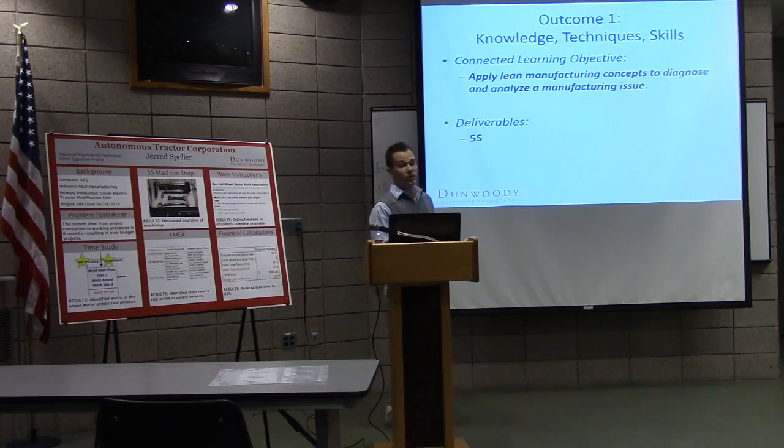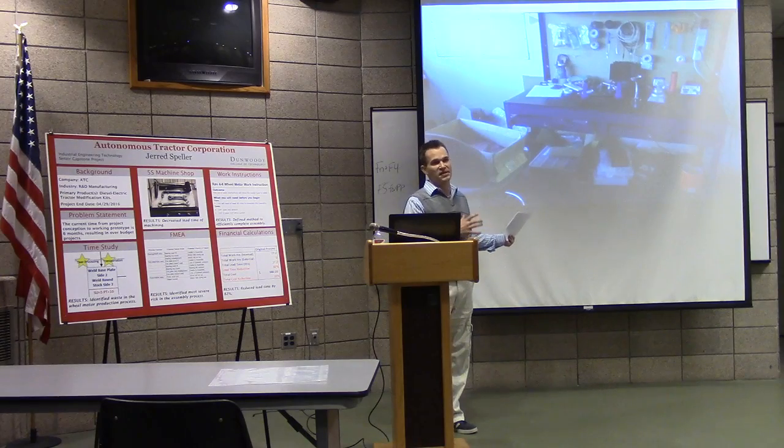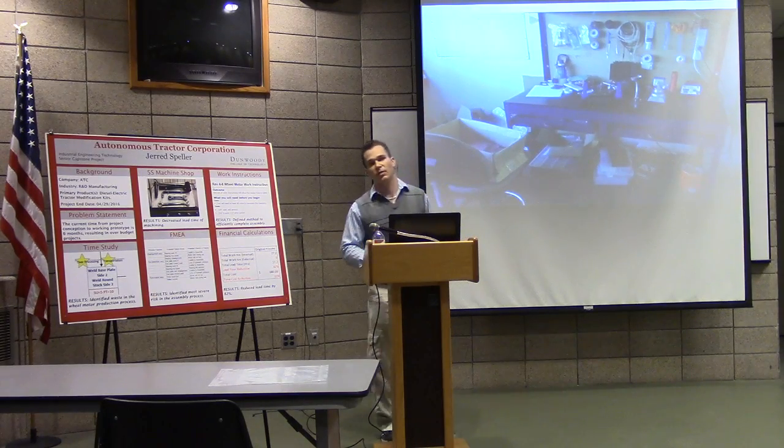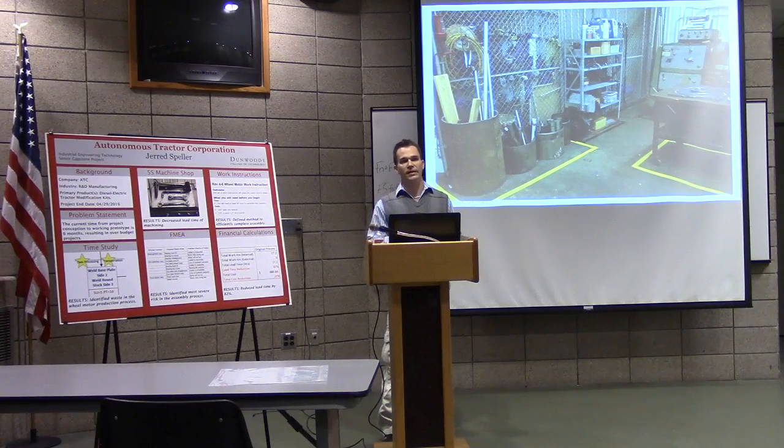My next deliverable was 5S, and this was representative of what the work areas look like in general. I picked this picture to show that they had the board up, they had the pegs up, so why didn't it work, why didn't it stay organized? A lot of it was basically not identifying where things go.